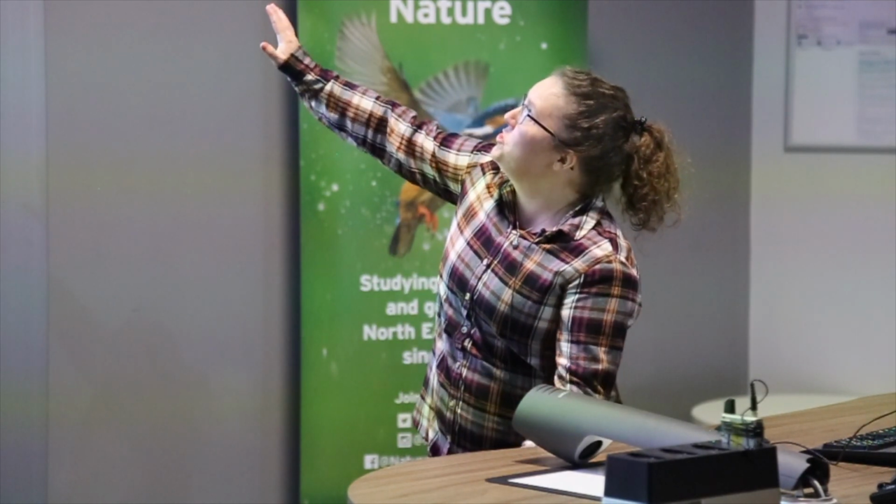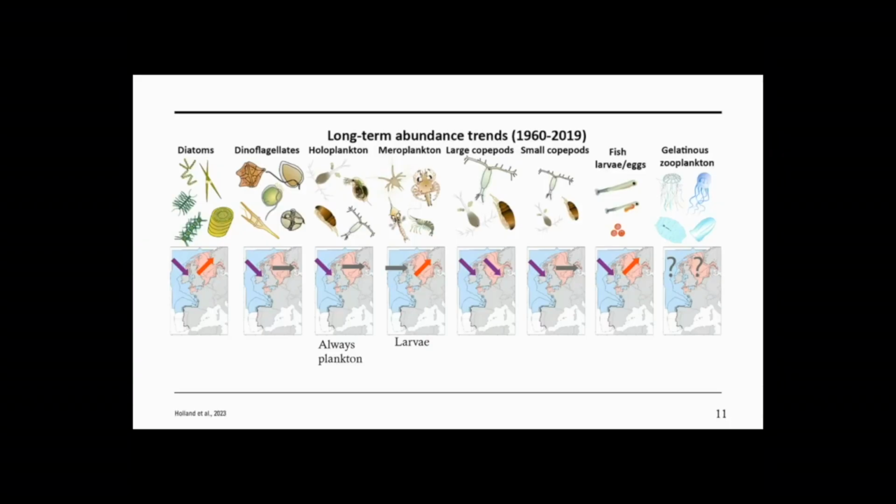And we're not quite sure what's happening with the gelatinous zooplankton yet. That's all the jellyfish and things like that. Has anybody heard of the Portuguese man of war? Yeah, so that's actually a colonial species, made up of several individual organisms all together, and it's one of the most painful stings you'll ever experience if you ever encounter it. And that's moving northward. It was a Mediterranean species, and that's moving to the UK. At the moment, it's just around London and the southwest, but with rising temperatures, there's a chance it might move up here. So if you ever see something that looks like an inflated plastic bag, just run away.